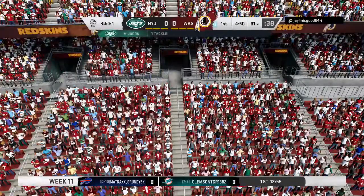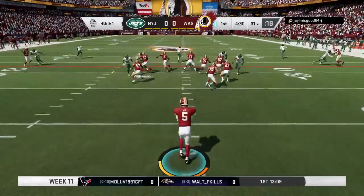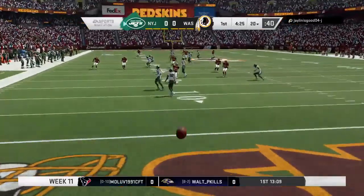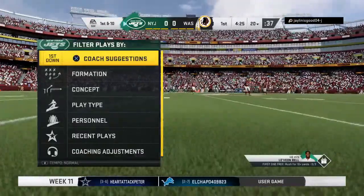Great first drive defensively. 3rd and short, able to stuff the run. And what it does is it gives not just confidence to your defensive players. It gives an overall feeling of, okay, we've established things here early. We can carry this throughout the game. The Jets take over 1st and 10 at their own 20-yard line.